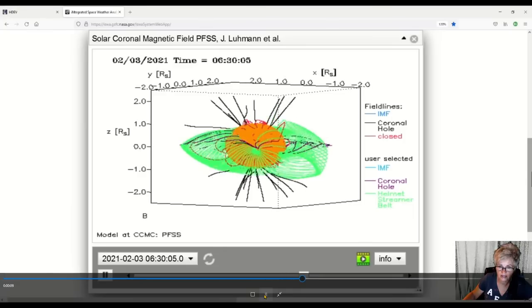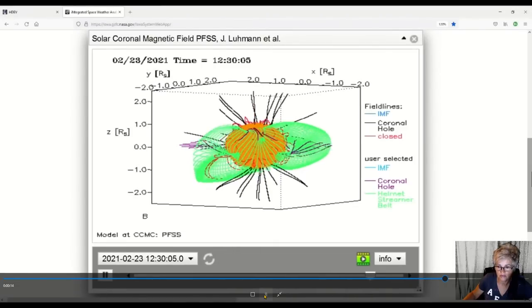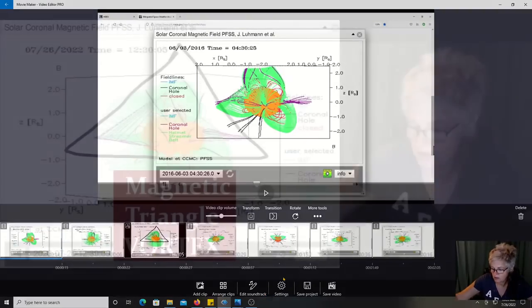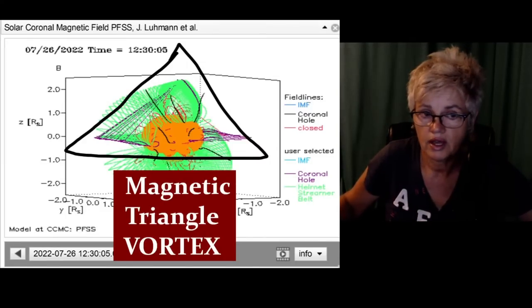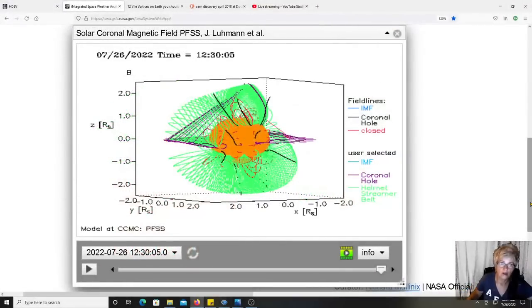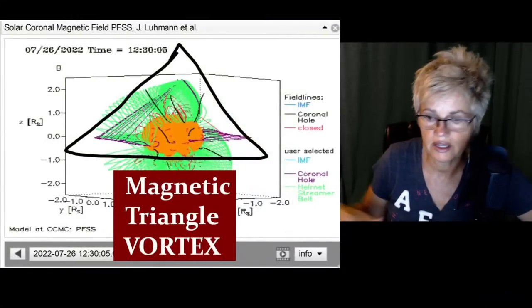We're going to go over to iswa.gsfc.nasa.gov and look at that as soon as this is done. Okay, that is done, y'all. Let me put this back to me. Okay, I see this. I do. I'm going to come over here to the solar coronal. See, look at that. This is today. This is July the 26th of 2020. Let's push this button, you all. Let me put this to me because it's kind of blinking.